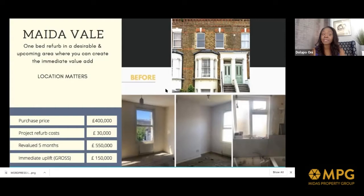But remember, I didn't necessarily care that the price was a 1-bed price. I just don't want to overpay for it. So if, say for instance, it's sold at 450, then I would be less inclined to buy it, because I could easily just go straight to the market and buy directly from an estate agent at a lower price. Keep in mind that this property was purchased at auction. And then the project refurb cost was 30,000, including furnishing and everything to get it up to spec.